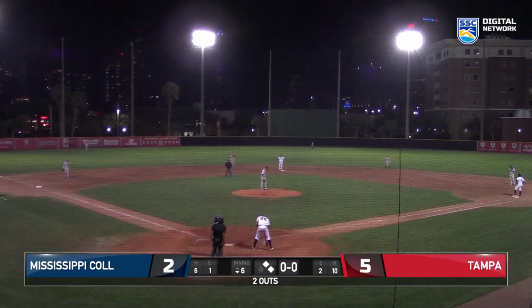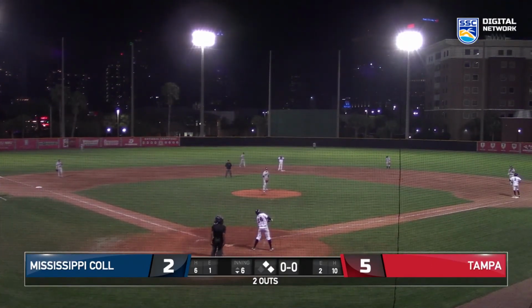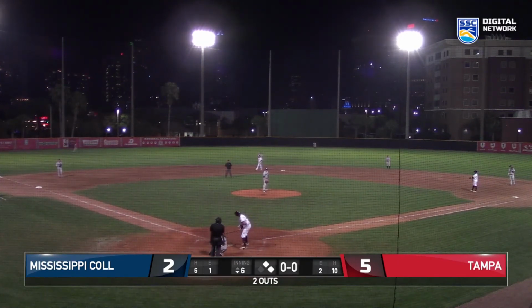I mean, to me, walking once a game is a high amount. I just said single season, so we'll get more researched stuff for tomorrow. I'll look into that.